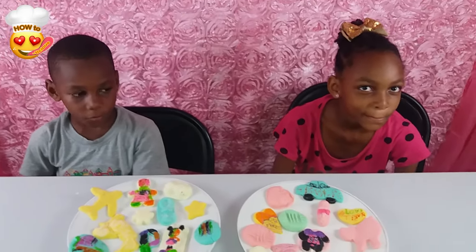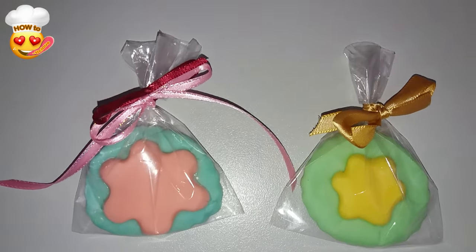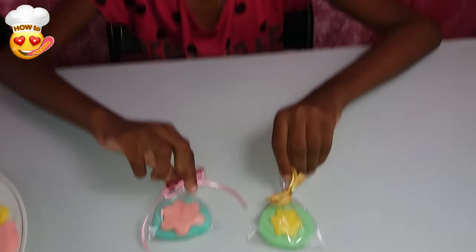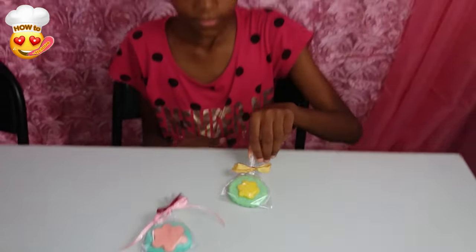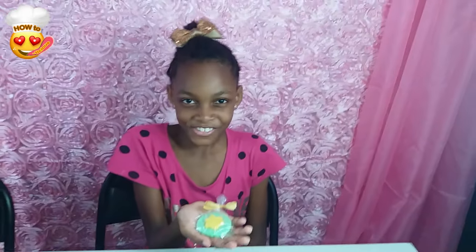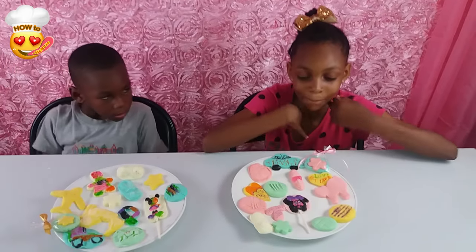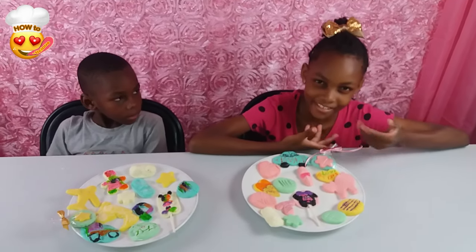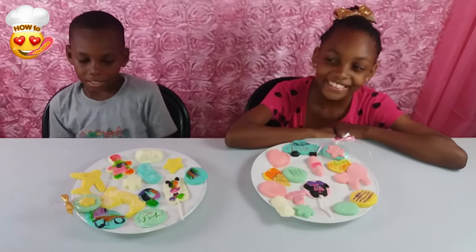Wow, colorful. You can put them in a cute bag and give them as favors at a party. I'll give Miss Granny this one. They look like toys that we can play with, but they are a snack. Prince, let's eat it! Yes.